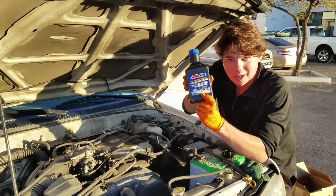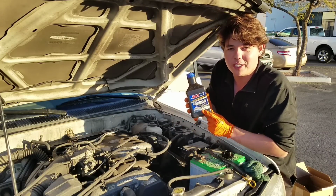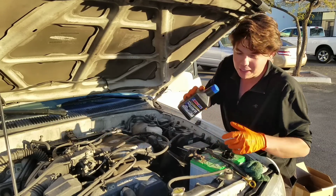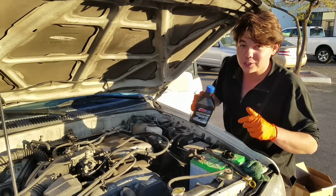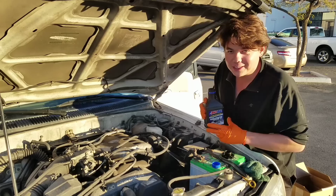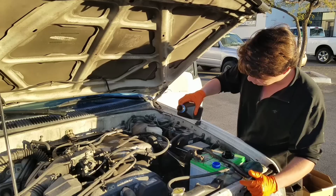We're putting in our 10W30 Signature Series, and this outperforms Mobil 1 Extended Performance by 4 times in industry standard turbocharger deposit testing. So it keeps all those little carbons out of the whole crankcase much longer. And what we're going to do is what we always do, I love crazy tall pours. So here we go. Let's pour it up.